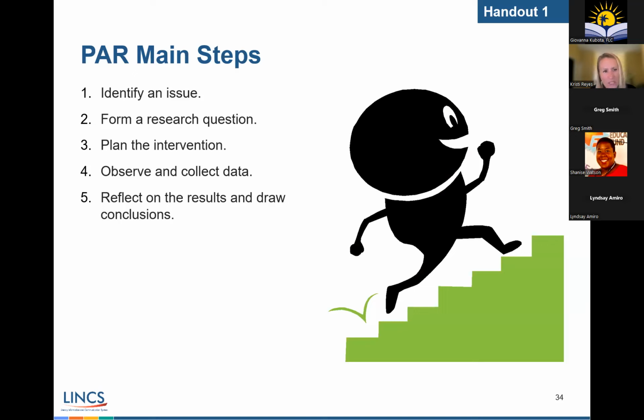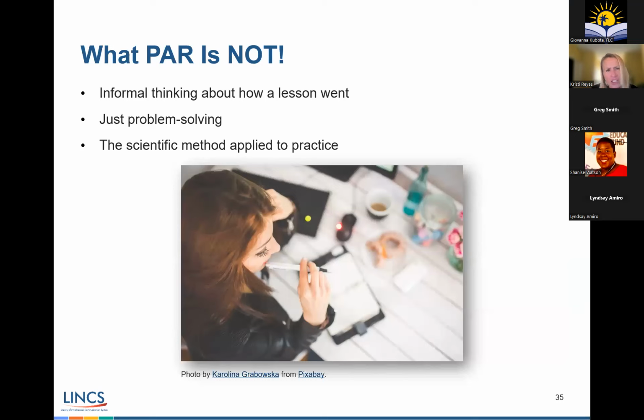You formulate a research question, plan an intervention, observe and collect data, and reflect on the results and draw conclusions. Practitioner action research is not these things, though. Not what we are doing informally. It's a little more structured. It's not just informally thinking about how a lesson went wrong. We all do that, right? Already. It's not just problem solving, but it's more of a scientific method applied to our practice.